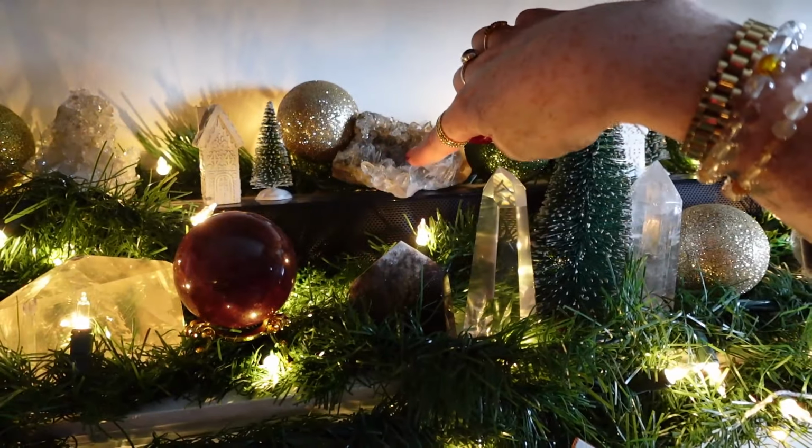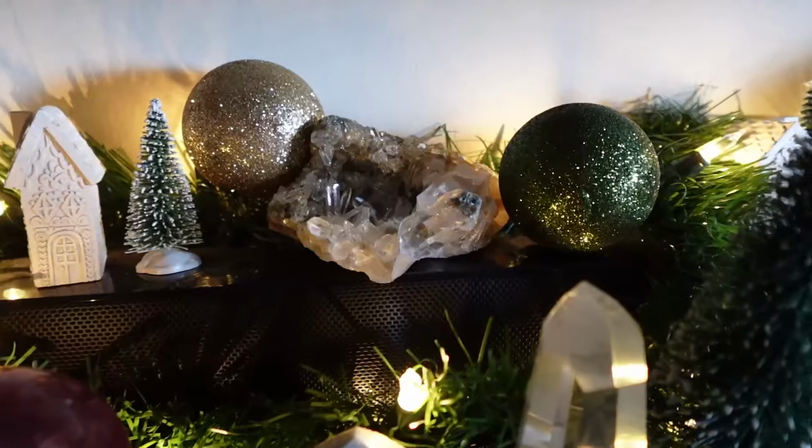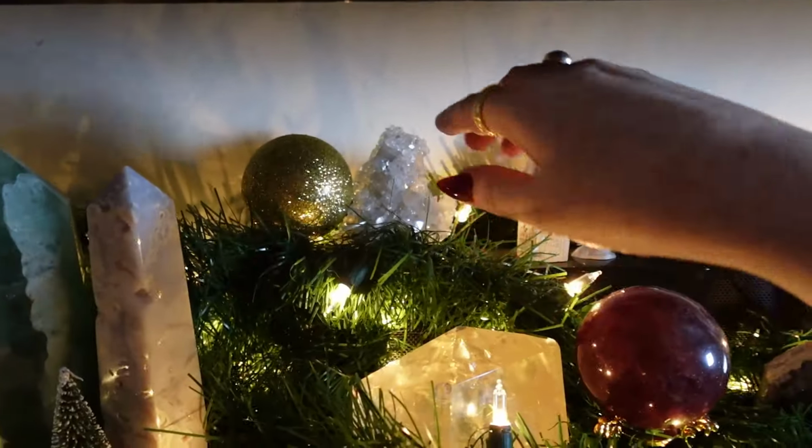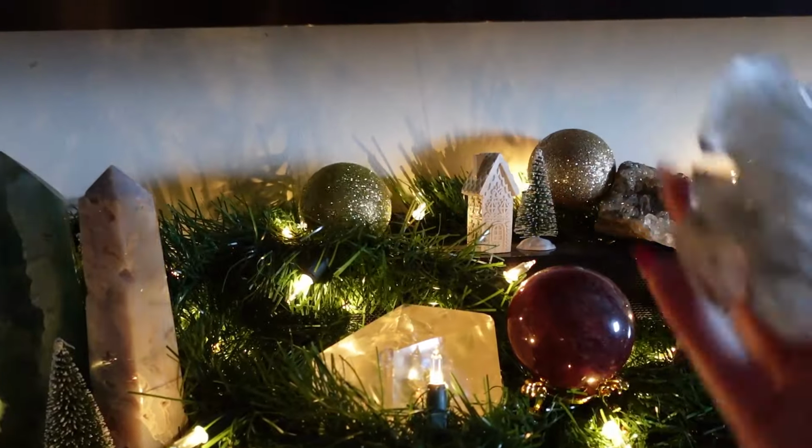My Himalayan quartz clusters are up here because that's very icy and fun. Same with this apophyllite back here. I love this piece so much.